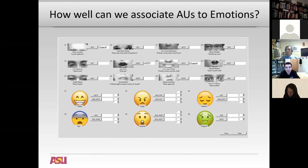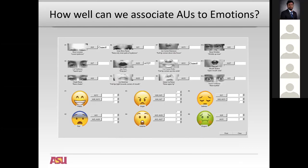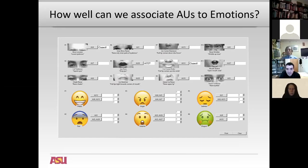So this is the GUI that we used, just a simple GUI. The participants did not see this, where we could send individual action units, or we could send an emotion. So for example, we could pick out a simple one here. Let's do surprise, and let's look at AU5 and AU26 representing surprise.